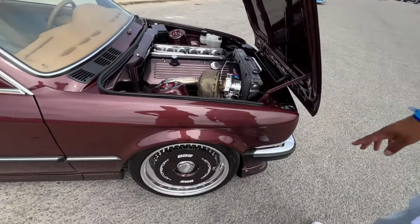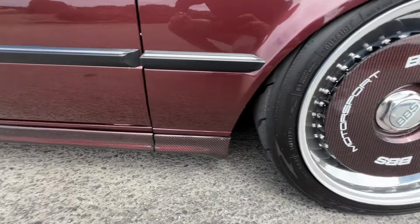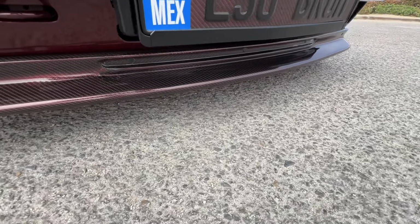Now everybody likes carbon all of a sudden. But we got, say for example, the side skirts. Everything flows in. Side skirts are all carbon. The front lip is carbon. I mean, everything in that. I tried to do every plastic piece that there was in the engine bay in carbon. But there's just so many things.